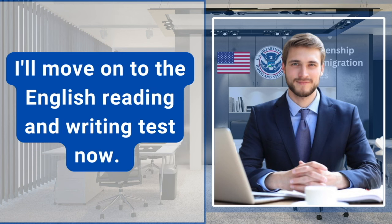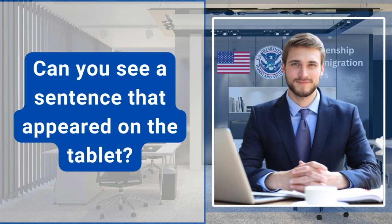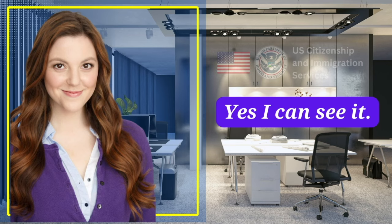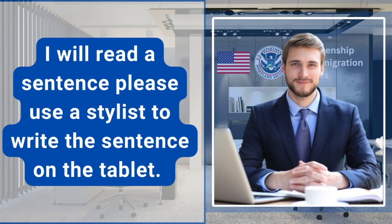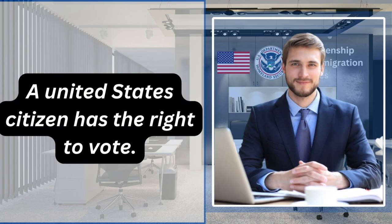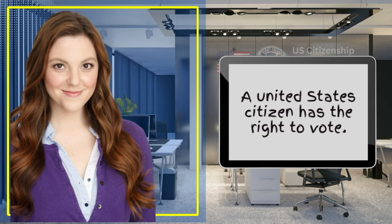I'll move on to the English reading and writing test now. We'll administer the test on this tablet. Can you see a sentence that appeared on the tablet? Yes, I can see it. Can you read that sentence out loud for me? What one right does a United States citizen have? I will read a sentence. Please use a stylus to write the sentence on the tablet. Let me know if you need me to repeat. A United States citizen has the right to vote. Great job!